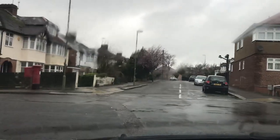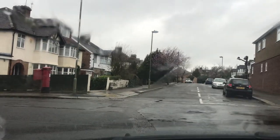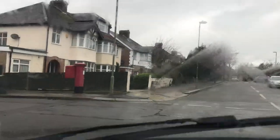You're going to find loads of driving schools nearby, aren't you? Loads. Yeah. They're all either living in the area or practicing in the area, because, like we're doing now. Yeah, exactly.